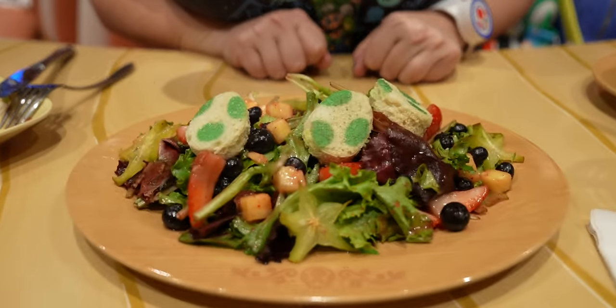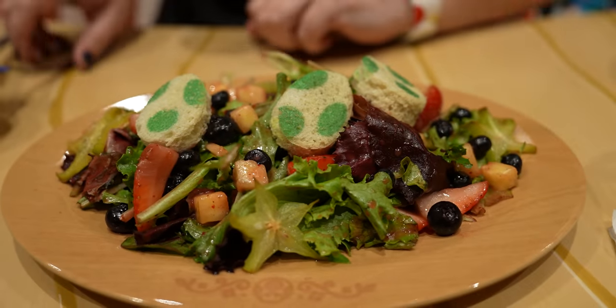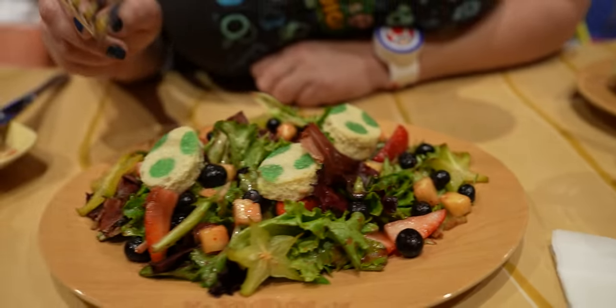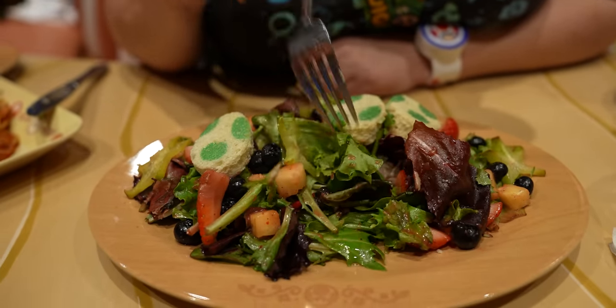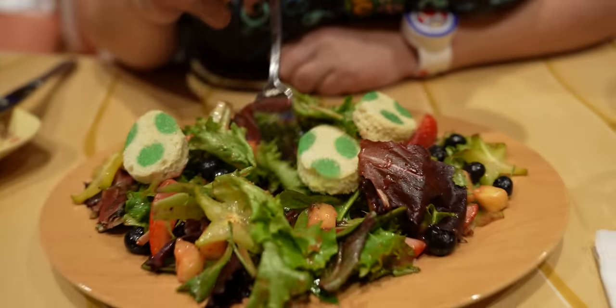There's mushrooms in there? There's mushrooms in everything. And cucumbers? I don't see that anywhere. How cute are those Yoshi eggs, though? Yeah, they're so cute. Yoshi's one of my favorite characters. By the way, this is not vegan either, and it's because of those Yoshi eggs. So if you wanted to have something here that's vegan, you could get these and then remove the eggs.